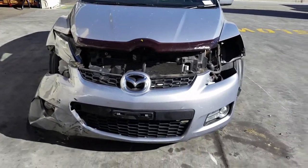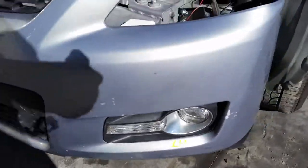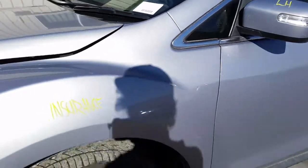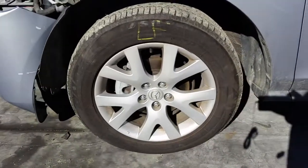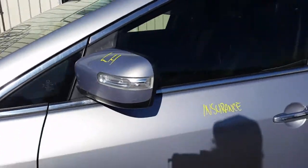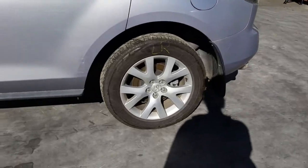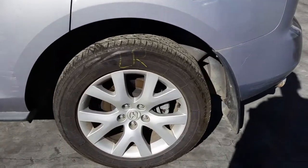This vehicle has sustained damage in the front end. We have the left-hand fog light with surround. Left guard appears to have no damage. This vehicle is fitted with factory 18-inch alloy mags. The left front has a good tyre. Left power door mirror, non-heated type. Left front door has one small dent. Left rear 18-inch factory alloy mag with a good tyre.